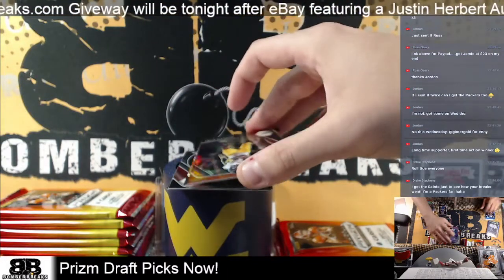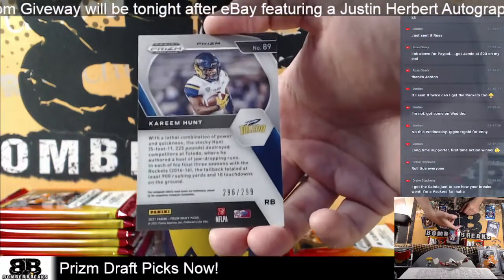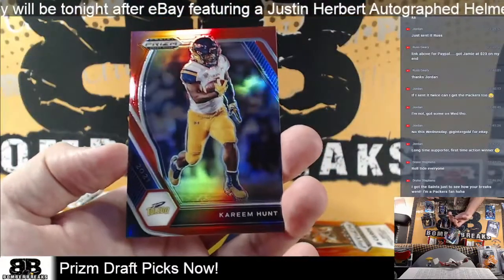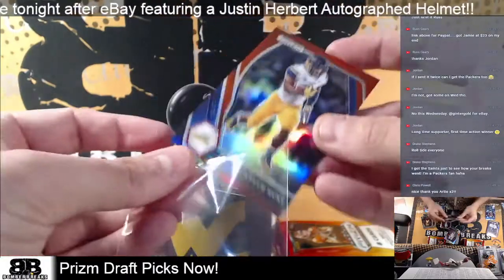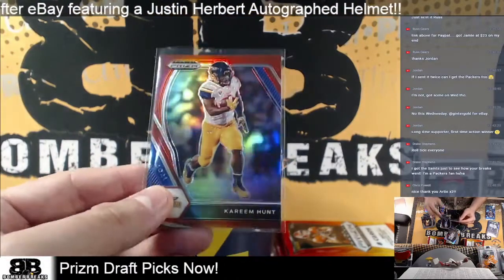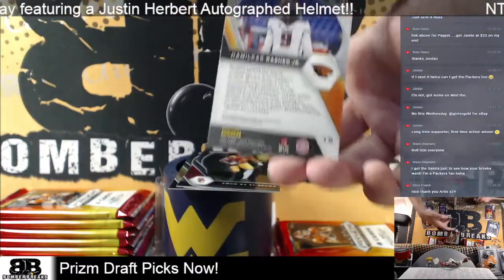I have a red. Oh man. This is like my favorite pull ever. It is 296 out of 299 from my alma mater. Now for my hometown Cleveland Browns, it is Kareem Hunt. Boom! Yeah, I just boomed Kareem Hunt. What you gonna do? Who's got the Browns in this one? Noah, that is yours, my man. Very, very cool. Out of 299, the Rocket Brown combo.